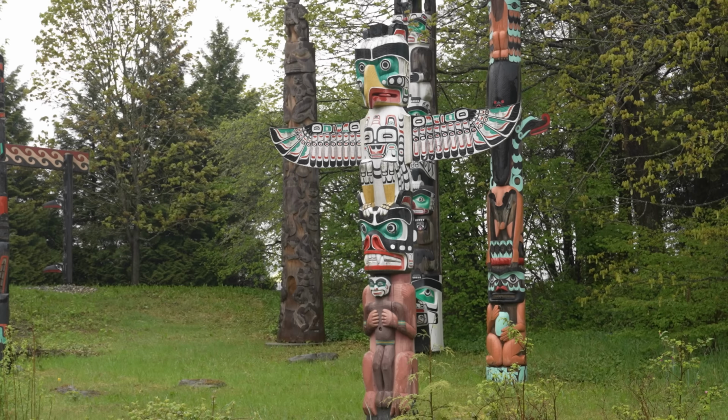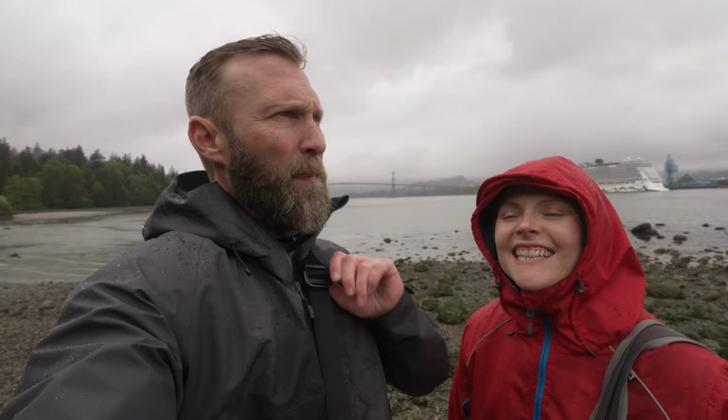We've come into Stanley Park to see the totem poles. There's the totem poles. We're absolutely drenched. It was pouring down with rain a minute ago. It's still raining now, so we're absolutely soaked through. It is a miserable experience, this is. Cold and really wet. We've come out into the park and that's when it's decided to start raining heaviest.